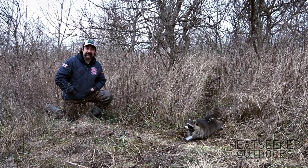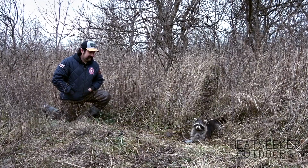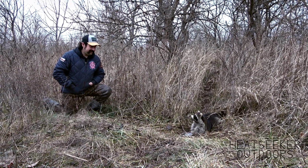We may catch an albino. That'd be all right too. There's a couple here. They've been seen from tree stands. So, just God, I love it.